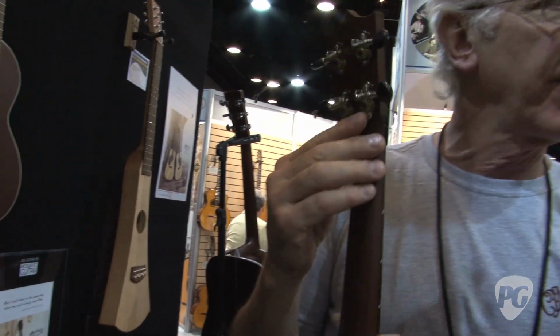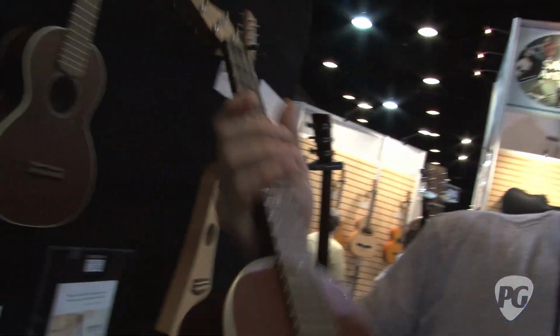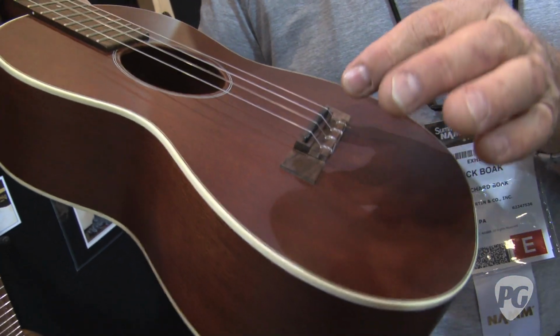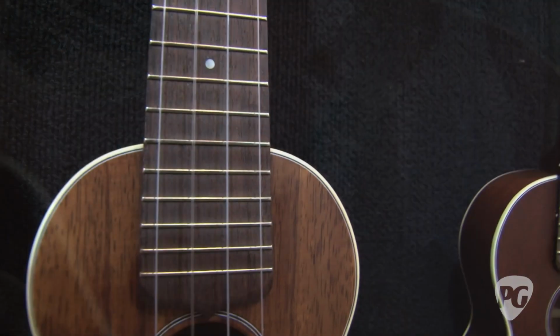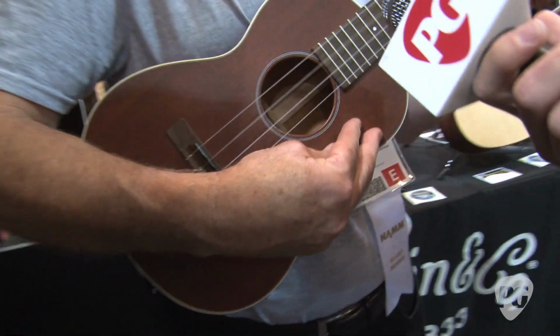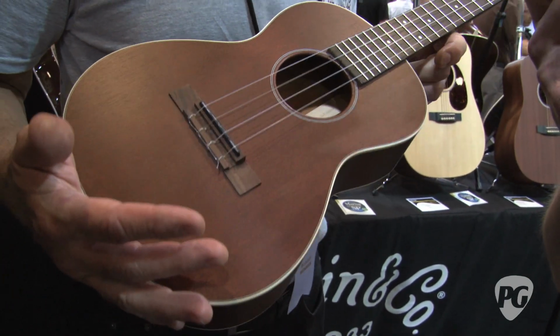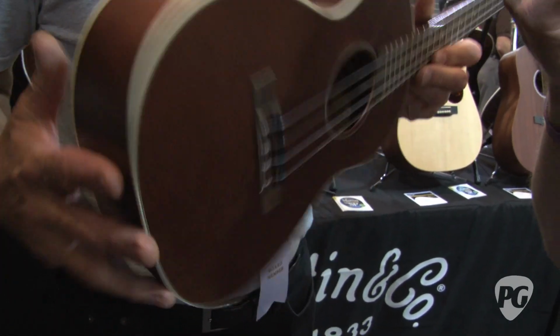So what we've done is modernized the tenor and the concert model with the tuning machines that really hold their tune. And also, the old ukuleles didn't have drop-in saddles; they had a glued-in saddle. Now we've re-intonated and cleaned up the intonation and added a drop-in saddle so that these can actually be electrified with under-the-saddle pickups. But they play great. They have the classic plinky Martin ukulele sound, and our old ukuleles sell for lots and lots of money on the used market. These are pretty competitive and pretty well priced.